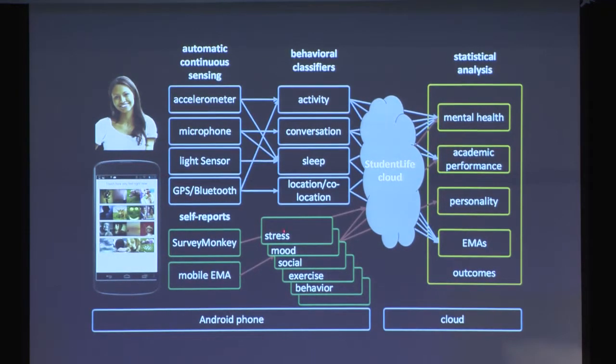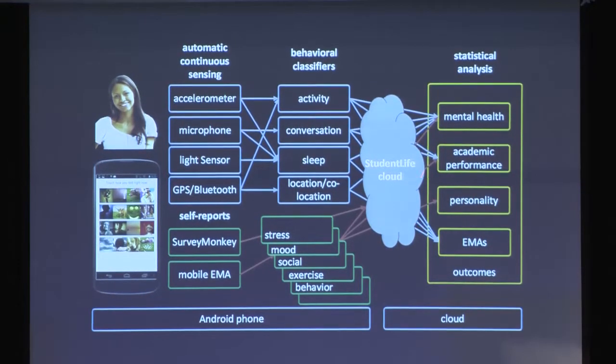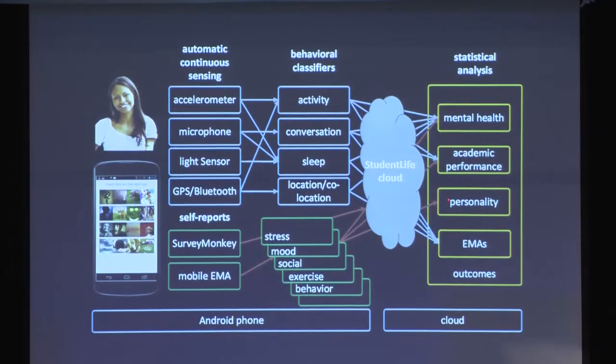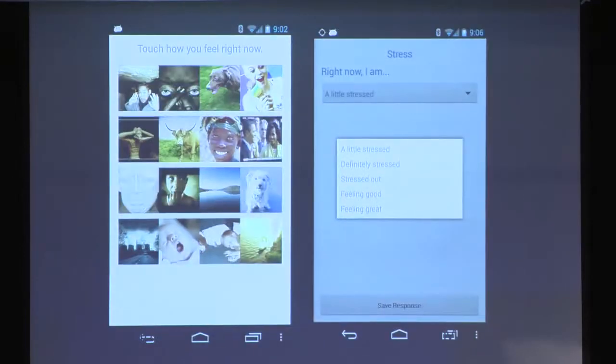The EMAs were for stress, mood, social, exercise, and behavior. And we pushed all this into the cloud, and we did some analysis of mental health, academic performance. We looked at personality. I won't talk about that today. This was on the cloud. So that's the basic system.